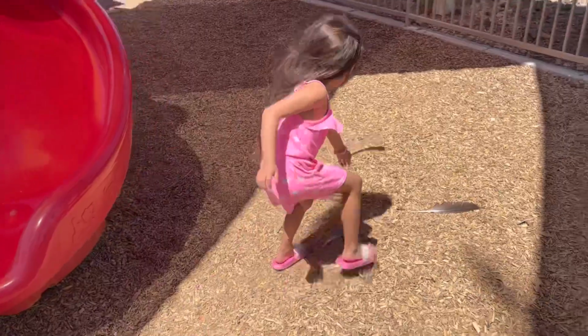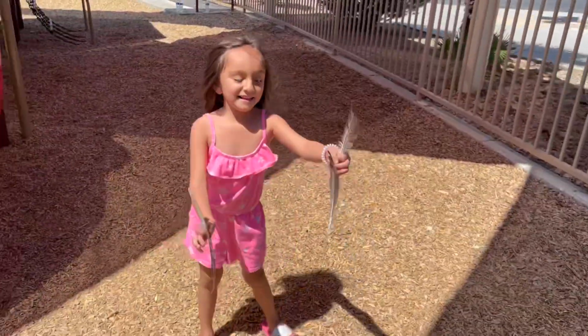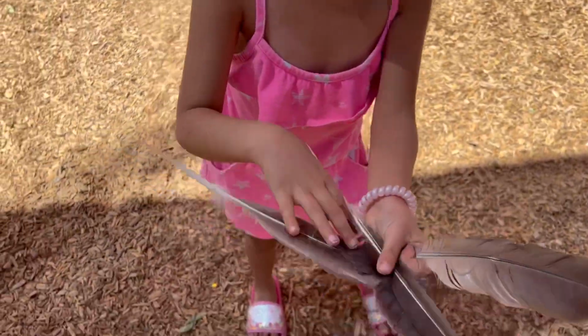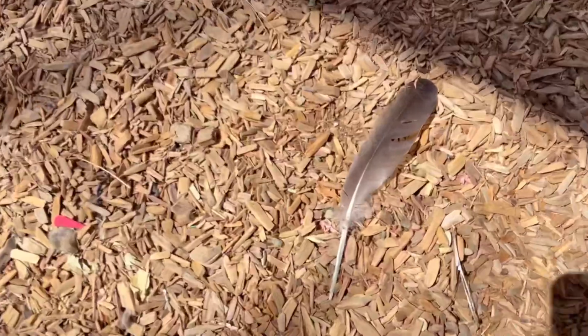Come on, we're going on a feather hunt. Whoa, she found some. She found some too. Wow, how many do you have now? 1, 2, 3. Good job. Oh, and a baby one. Oh, look at the other feathers though. You dropped them. There's one.